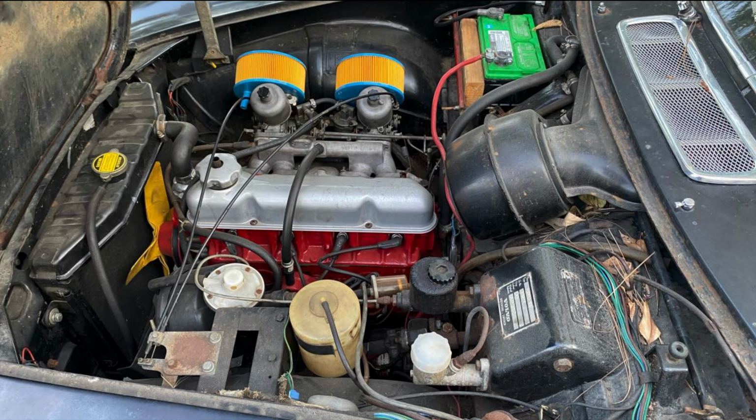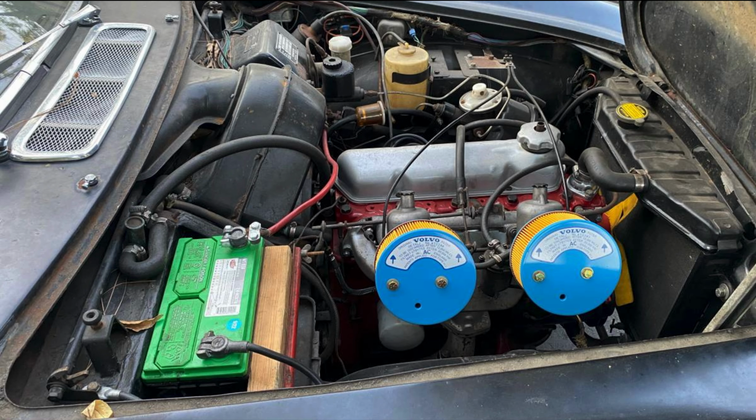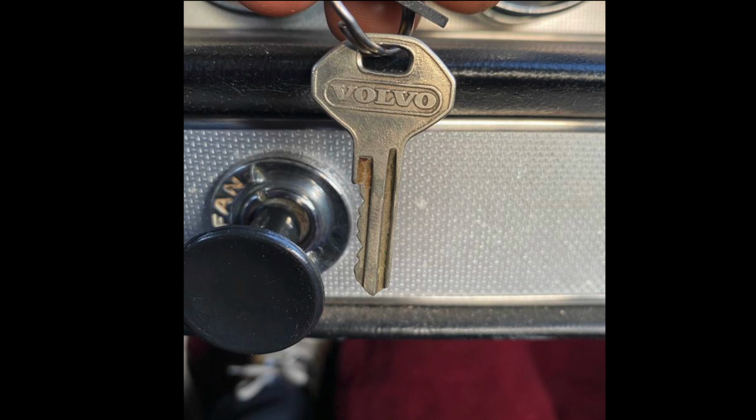Here's the engine bay. Looks like we've got SU carburetors again on this car, I believe. Correct me if I'm wrong on that. But yeah, just a great looking, fun car, really classic and interesting design.